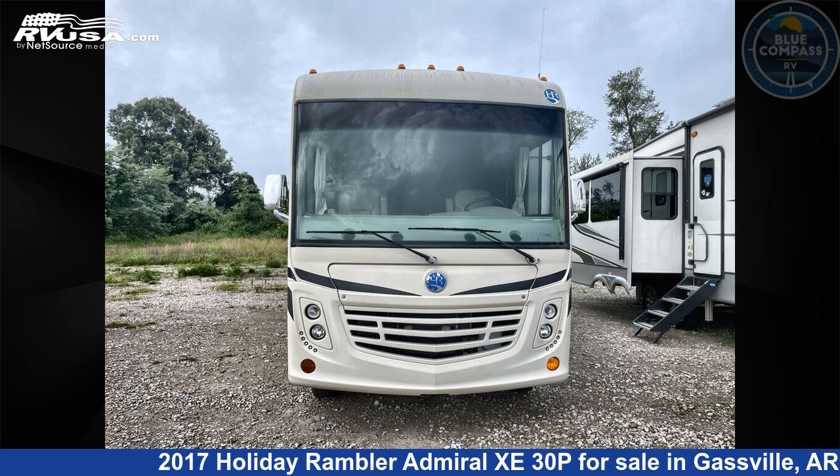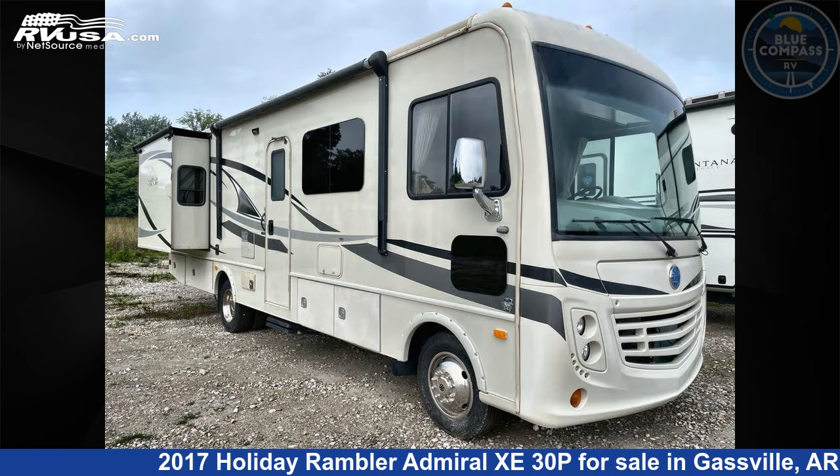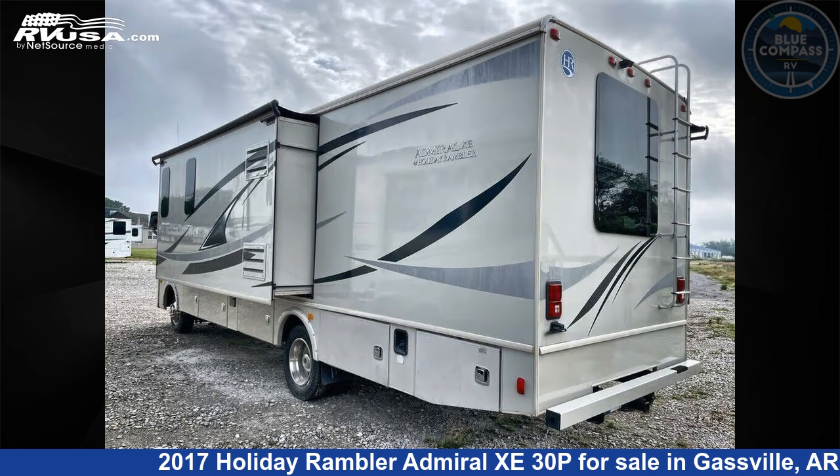This 2017 Holiday Rambler Admiral XE is a Class A RV. It is located in Gassville, Arkansas, 72635 and is offered for sale by Blue Compass RV Gassville.